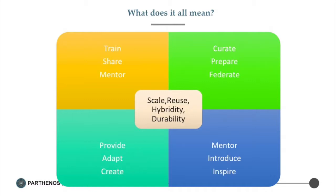So in terms of the knowledge, you're going to need to share that, to train, to mentor, to push that out. In terms of the data, you're going to need to curate, to prepare, to federate. There's a huge number of activities there. In terms of the services, in terms of the software, you'll be providing it, but also adapting it, creating it, migrating it, maintaining it. And then finally, in that last quadrant, you'll again have this question of introducing, inspiring, bringing the people together to create the network. And all of that is going to be facilitated by the central mission to facilitate reuse, to bring things to scale, to support hybridity, and to be durable. So all of that comes together.